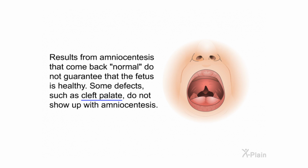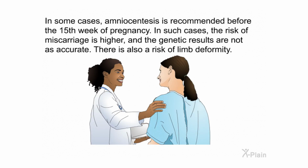Results from amniocentesis that come back normal do not guarantee that the fetus is healthy. Some defects, such as cleft palate, do not show up with amniocentesis. In some cases, amniocentesis is recommended before the 15th week of pregnancy. In such cases, the risk of miscarriage is higher, and the genetic results are not as accurate. There is also a risk of limb deformity.